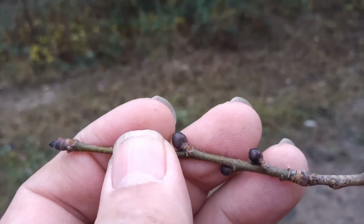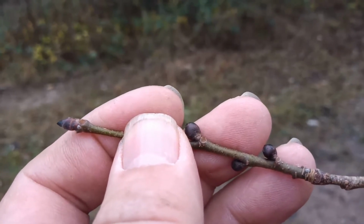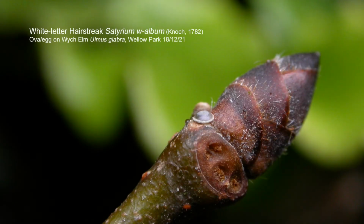Well, it's been quite a job to find these, but there you go. A bit of patience and persistence, you get your reward. So these are the eggs of the white-letter hairstreak. And it's closed in even more. The weather now. Not raining, but it's become murky and misty and horrible. But at least it's been worth it.